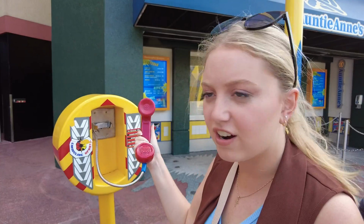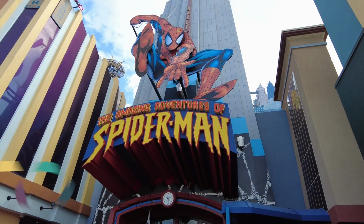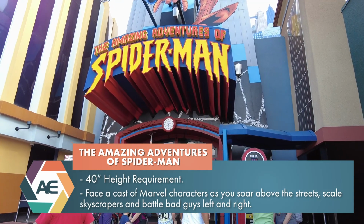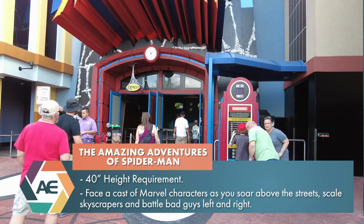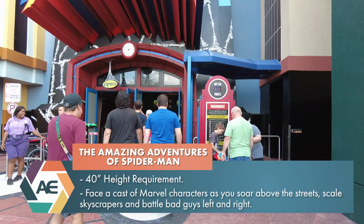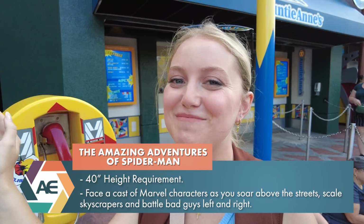Definitely part of a perfect day at Islands of Adventure is riding the Amazing Adventures of Spider-Man. This is many people's favorite ride at Universal still to this day, despite being on the older side compared to some of the more exciting newer rides. It opened in 98 and it's older than Emma.